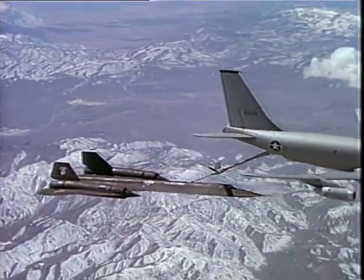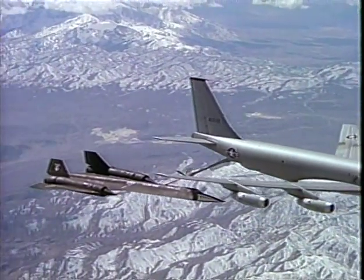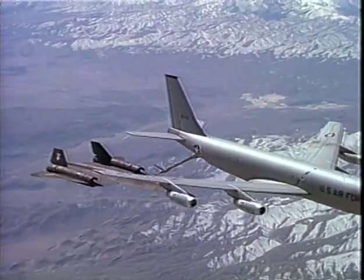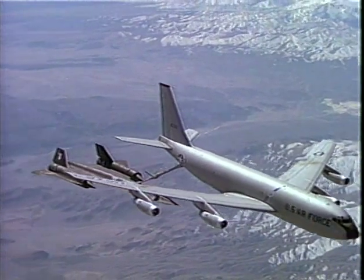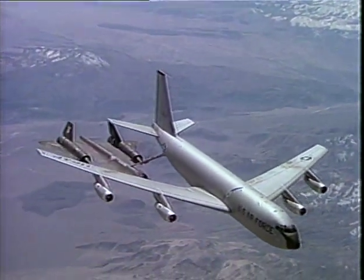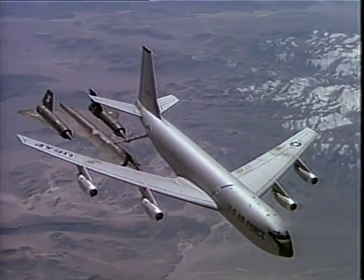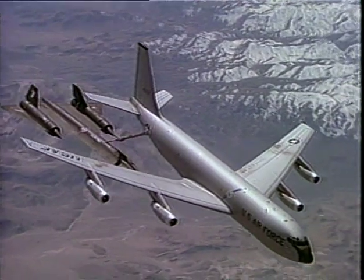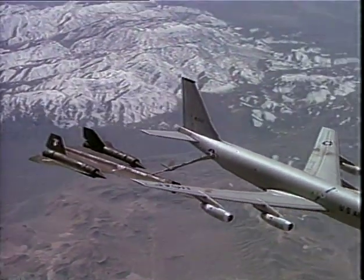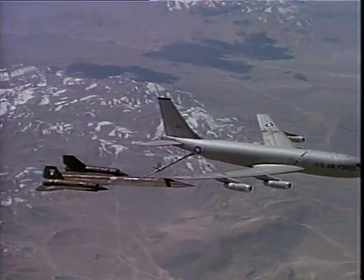The speed differential between the SR-71 and the KC-135Qs that we normally refuel off of: as we get towards our maximum gross weight, towards full fuel tanks, we are at, or very near, our minimum allowable airspeed, while conversely, the KC-135 is pushing his maximum allowable airspeed. They're throttles to the firewall, nose down, shaking quite a bit, and we're just wallowing around behind them. It can be very tricky sometimes.